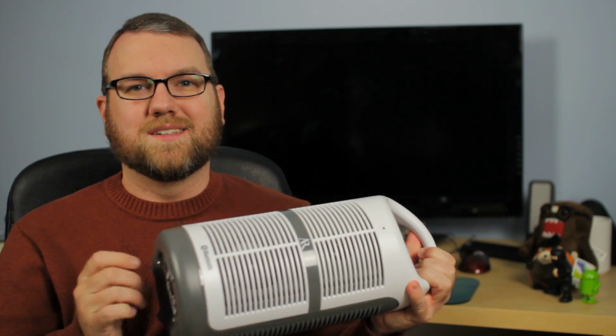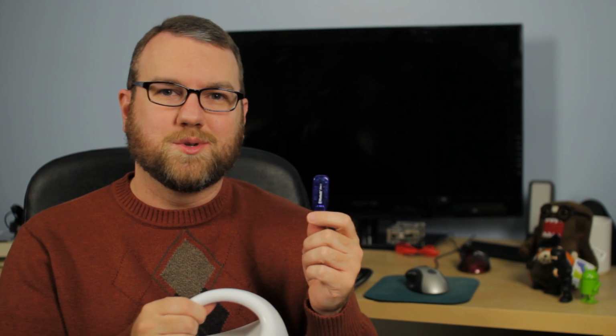Honestly, I could see using this, and I actually have been using this, as just an external speaker for my desktop. You take a little Bluetooth dongle like this thing that I picked up probably 6 or 7 years ago, hook that up to your desktop, and then change the output source to Bluetooth audio. Works very, very well, and the synchronization is not 100% perfect, but it's pretty close.